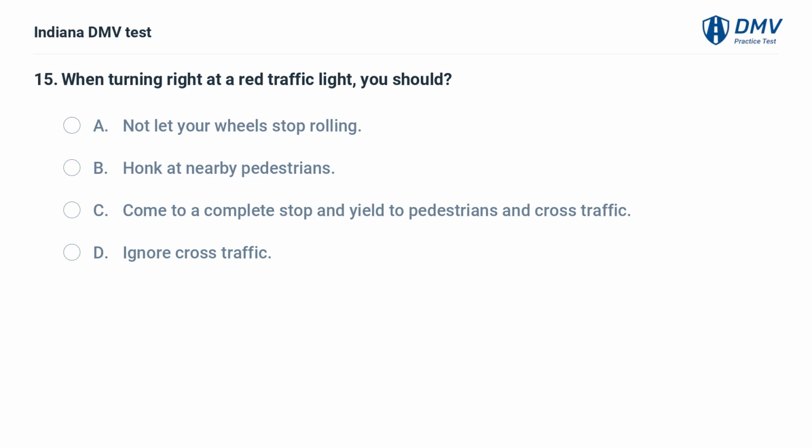When turning right at a red traffic light, you should A. not let your wheels stop rolling. B. honk at nearby pedestrians. C. come to a complete stop and yield to pedestrians and cross traffic. D. ignore cross traffic.